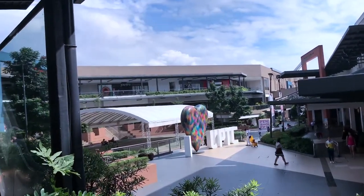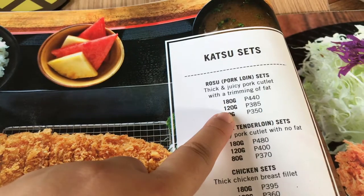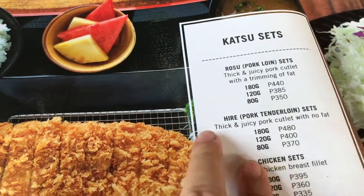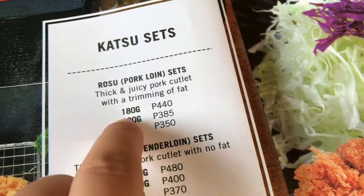Tenant mix niya. We're going to eat here sa Yabu. We ordered this one, 120 na raw soup pork loin set. Kasi I've tried this already, yung hire. Parang hindi masyadong masarap kasi masyadong healthy, masyadong low. We went for the one with fat. This one, 120 kasi, for example, may kasama kayong 3-year-old, you can share the rice with yung child. For example, ganito lang, kalaki katulad ni Jordan.